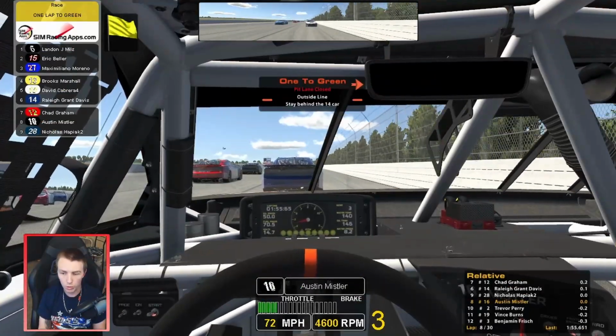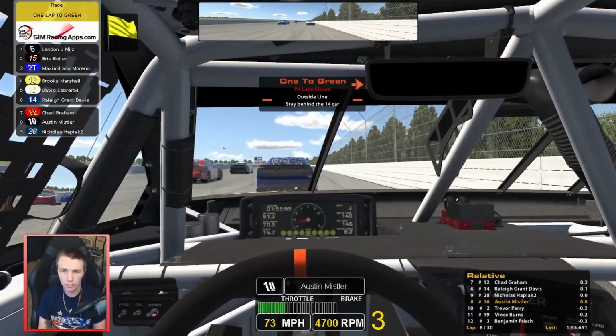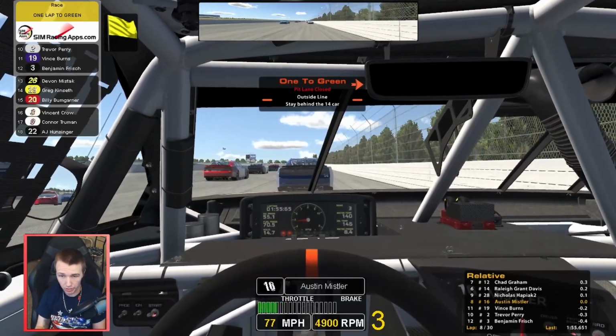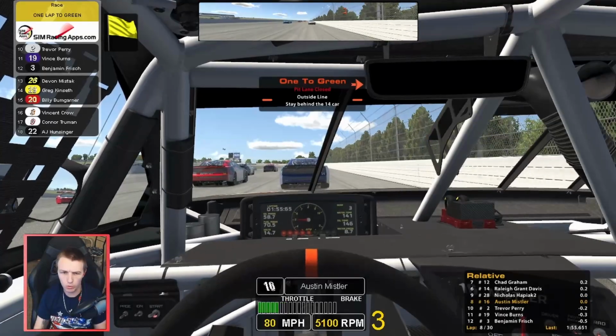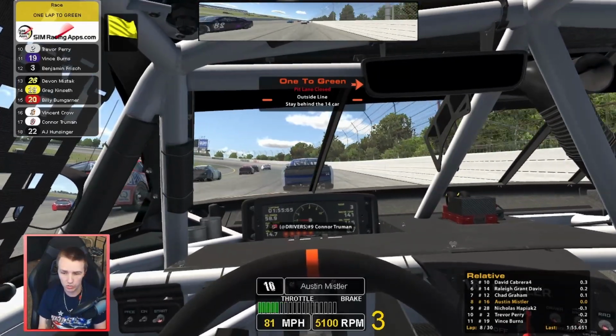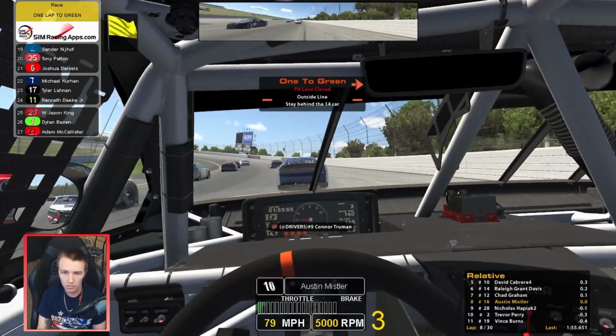All right, well, we're up to 8th. We gained 2 more spots out of that. We were in 10th and then gained 2 more spots from people pitting and everything. So starting on the outside is going to be a little bit rough. It seems like everybody's getting shoved up into the wall. And that's been both these cautions so far. Yeah, I don't know. That's kind of weird. That's kind of like 2 wrecks in one.